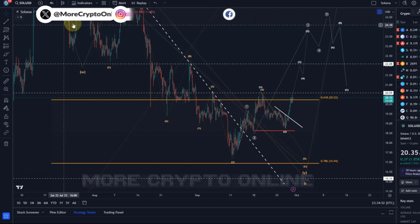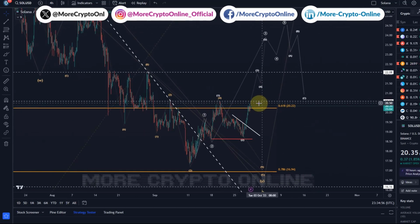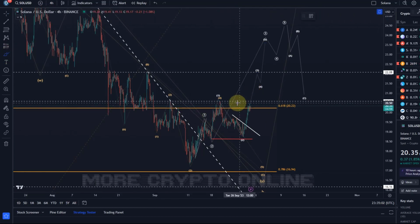This is getting quite exciting now, given that Solana is still hovering just below the breakout point of this head and shoulders pattern. Yeah, an inverse head and shoulders we're tracking. We have been tracking it for a while. I think we've talked about that since probably round about the 13th of September.